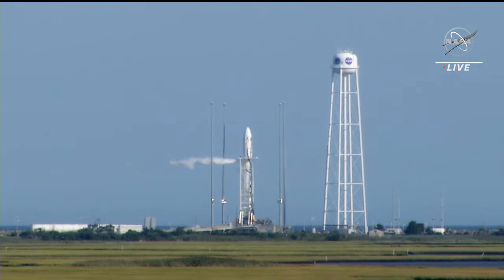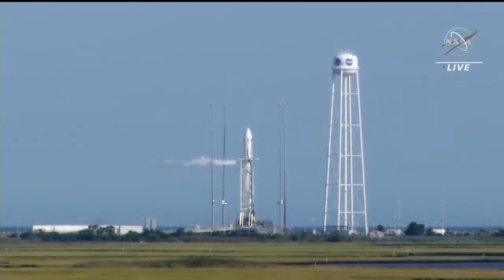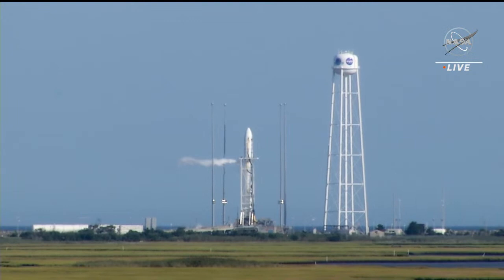And just going off of that, Antares and Cygnus have now been part of the chain of resupply for the International Space Station for several years now. How crucial has Northrop Grumman's role been in contributing to that?